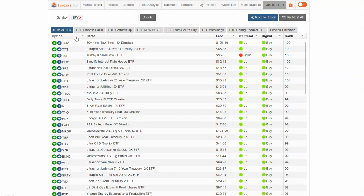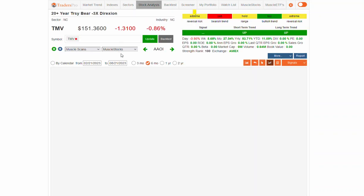another market indicator. We've talked about ETFs and utilizing the sector ETFs to see what the current trends are, what's happening, and we definitely have seen these interest rate ETFs, which are moving pretty strong. So this is the 20-year Treasury bear. It's a 3x negative bear.